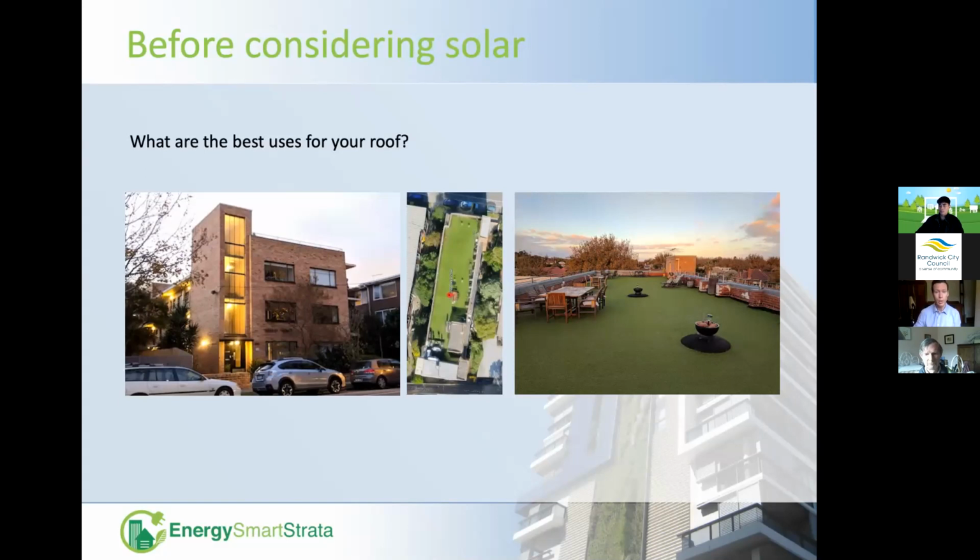Here's an example of a client down in St Kilda who had a really large flat roof area. They decided to use that for an outdoor dining area. And this site was a brick walk-up, already very energy efficient. The apartments were already energy efficient. So for this building, it was their preference to actually use their roof space for something else as opposed to solar. So we do need to be considerate that this is a shared common area facility, and is solar the best use for our apartment building?